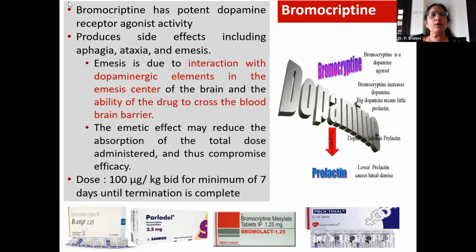Now bromocriptine. I told you it has excellent D2 receptor activity, but the problem with bromocriptine is that it has severe side effects. Initially, when we started working with medical termination protocols, way back years ago, bromocriptine was the only choice of treatment, or prostaglandin. When we started using bromocriptine, what we realized is that severe vomiting, anorexia, and depression were there. This is because the ED50 for emesis is the same as the therapeutic dose. That means at 10 micrograms there's vomiting, at 40 micrograms more vomiting, at 100 micrograms severe emesis.